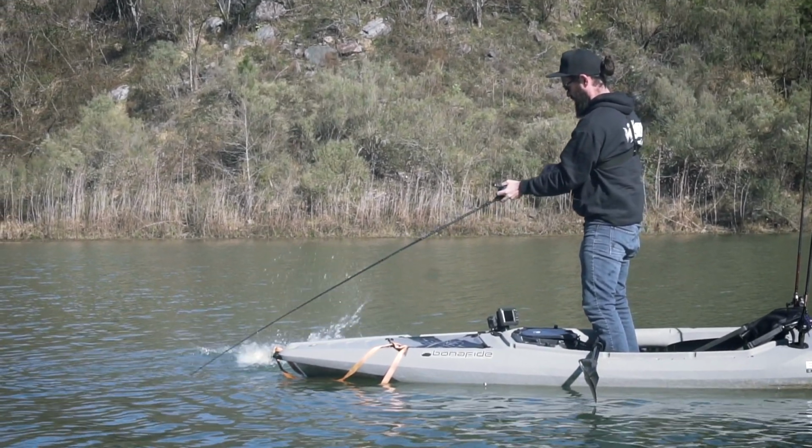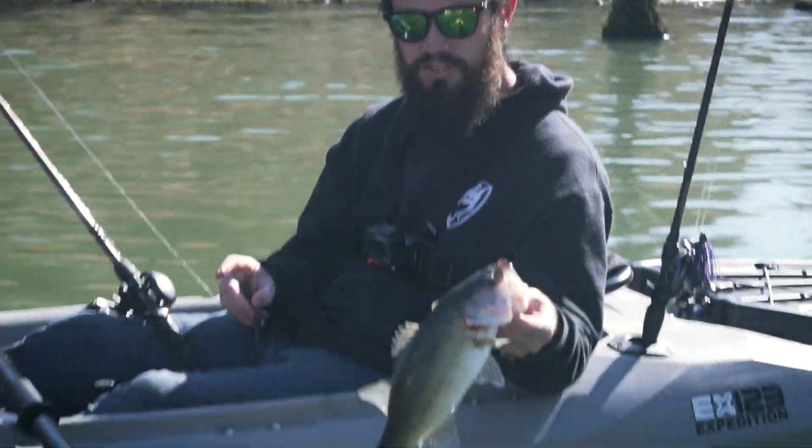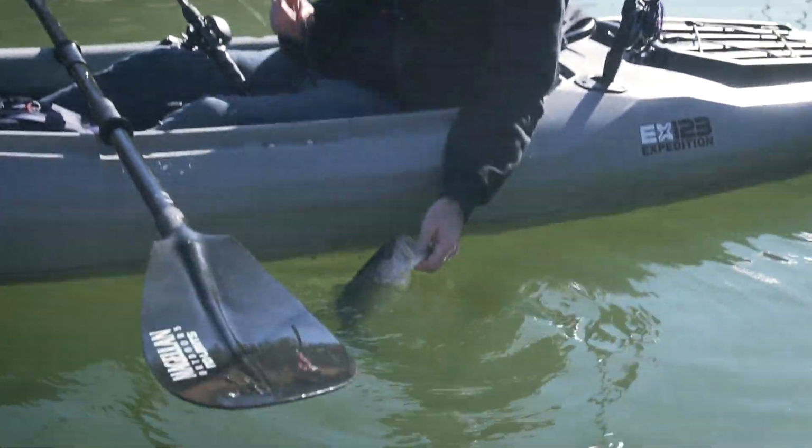Deep water, son, deep water. We're learning too, that's what's cool about this. It's always cool when you learn on the dangle. Me and Walker are learning a different style of fishing and figuring it out, which I think is awesome, dude.